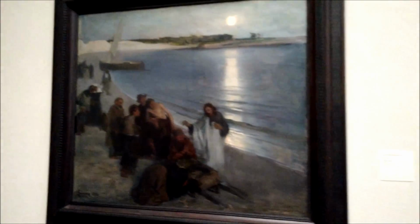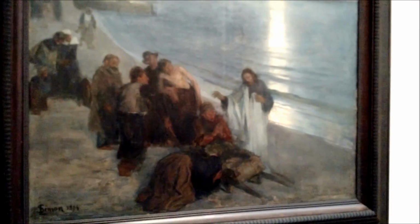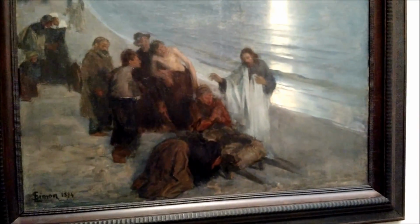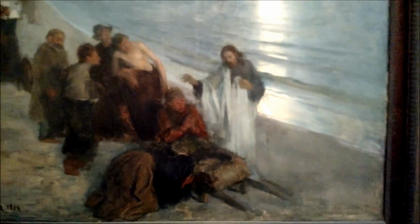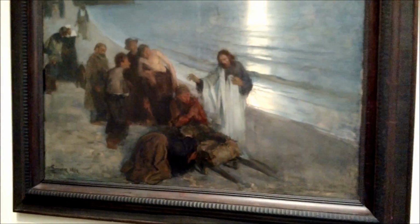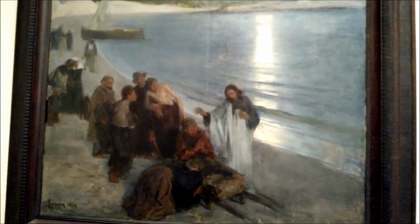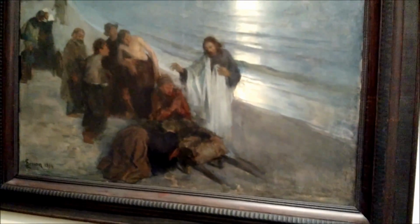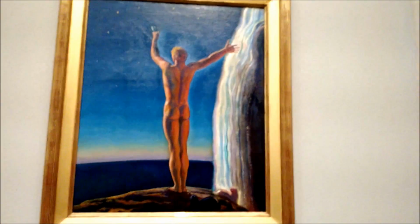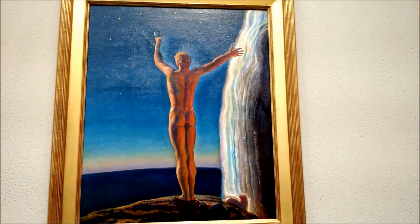This is one of my favorite pieces. It's Christ healing and performing miracles on the Sea of Galilee. And again, it's an act of simplicity. It's a bunch of nobodies coming to Jesus, not the disciples, not people that are exalted. And interestingly, even this piece, beautiful piece, is right here. Right next to it is this painting, which perhaps is one of the greatest depictions of the modern self that I've ever seen.